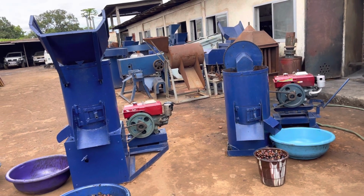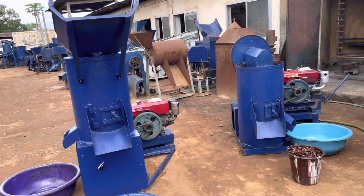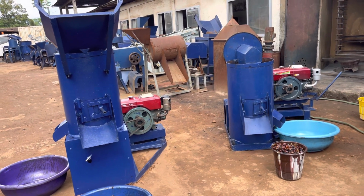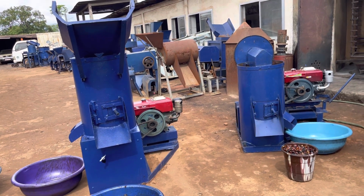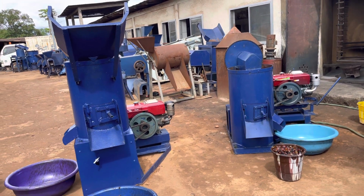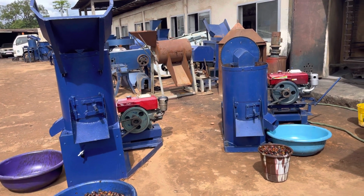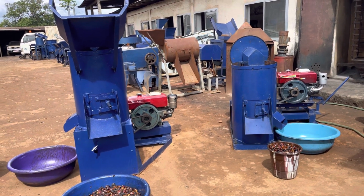This is FINIC, an enterprise that designs and manufactures machines for agro-processing. What you see here are palm fruit digesters designed by FINIC. Palm fruit digesters have the function of macerating the palm fruits, the steamed, the boiled palm fruits. That way, the oil-bearing cells are punctured and therefore maximize the yield from a given quantity of palm fruits.